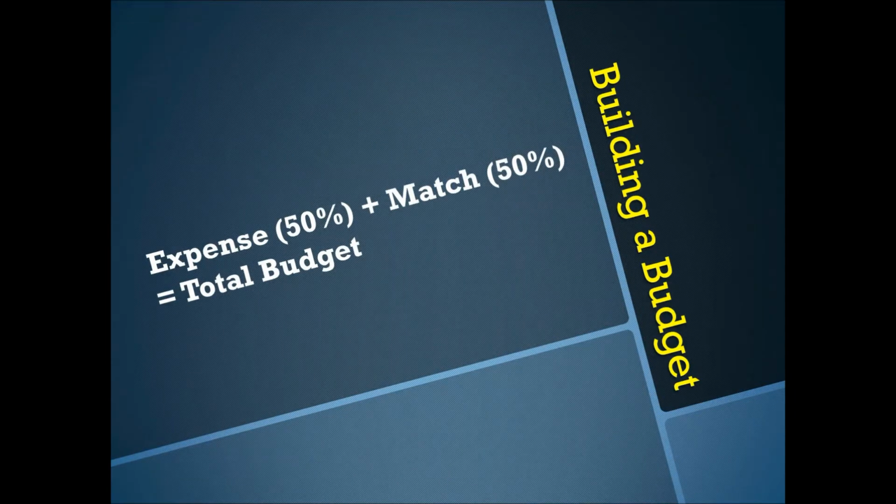Match are the goods and services necessary to accomplish the goals of this grant. Anything that's allowable as expense is also allowable as match. Your match needs to be verifiable. It needs to be booked in your general ledger as a debit and credit, and it cannot be included as a contribution to another federally assisted program. And it needs to be necessary and reasonable to accomplish the goals of this grant.